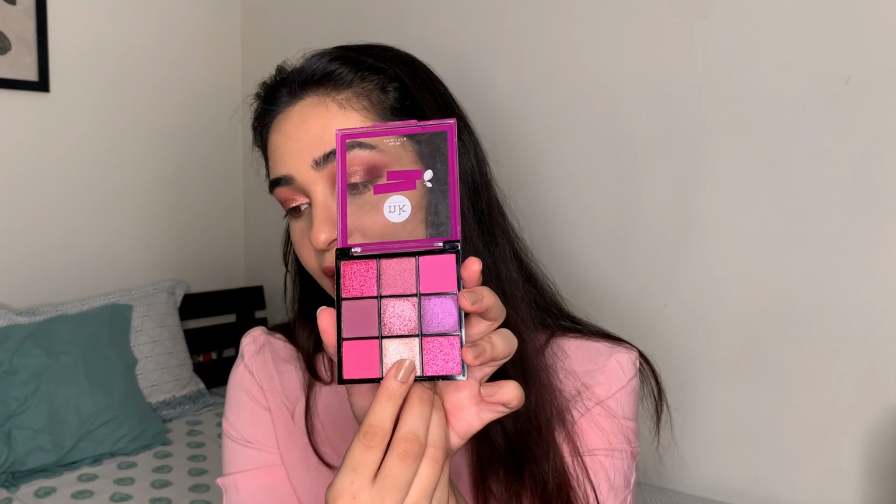I just want to go in with this shade. It's a very metallic shade. It's kind of pretty, so I just want to put it in the center of my eyelid. I'm going to use my finger again to just place it there. Oh yeah, that looks really nice. I hope the camera is picking it up because this is so pretty.